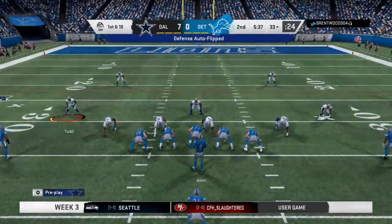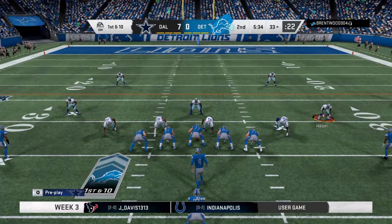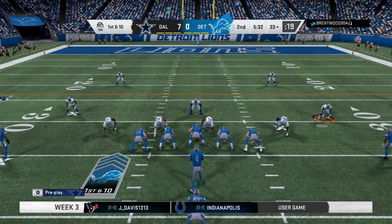Now on the heels of that run by Johnson, here's another 1st and 10. Come get some. Come get some. Come on here. Come get some.